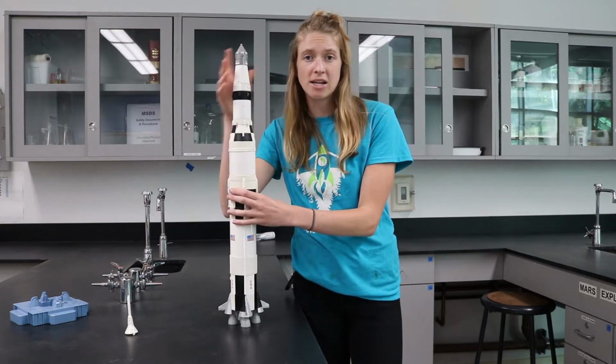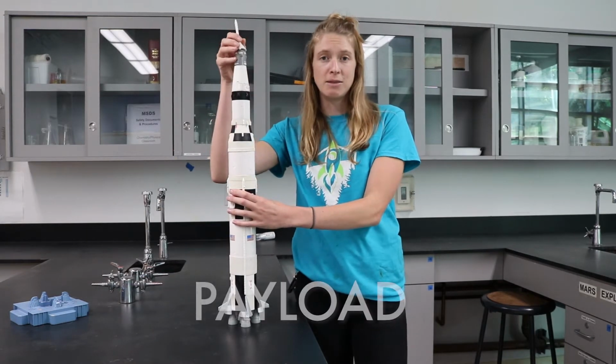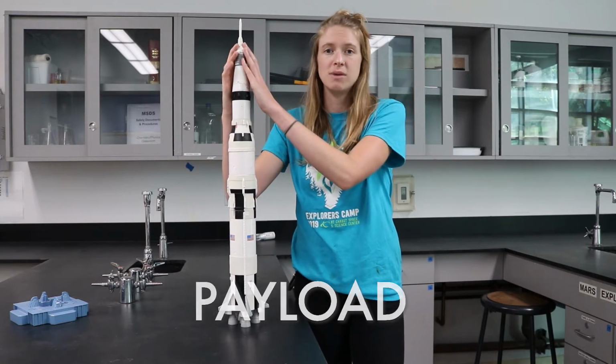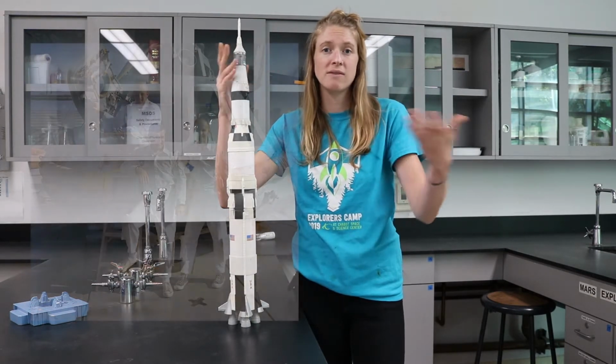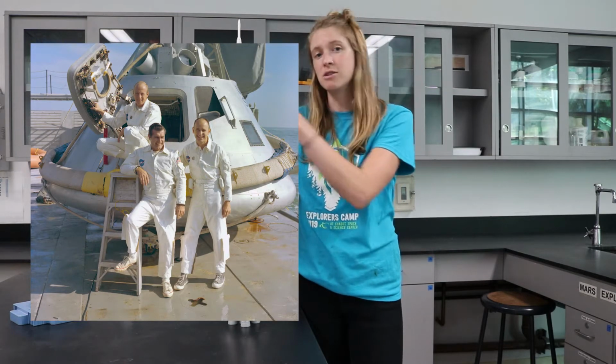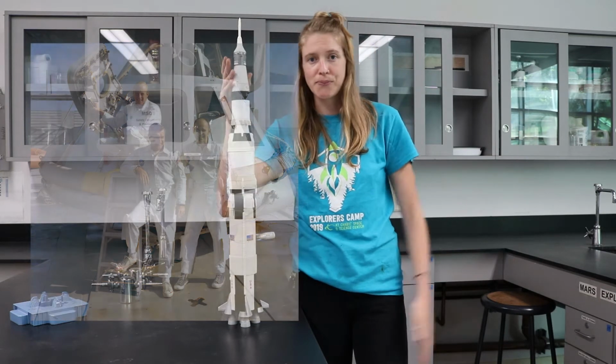Within the actual rocket ship is something called a payload, and a payload is typically the equipment that's on board. This could be the satellite or the rover or even the astronauts that are sitting inside and that are being delivered to a different location in space.